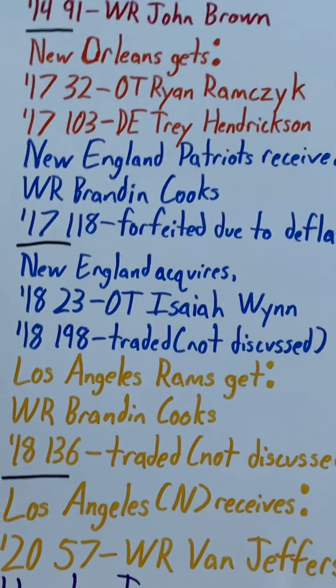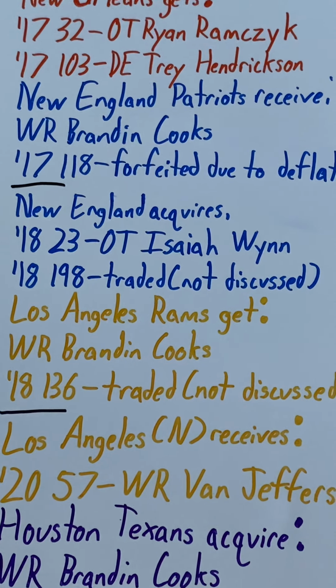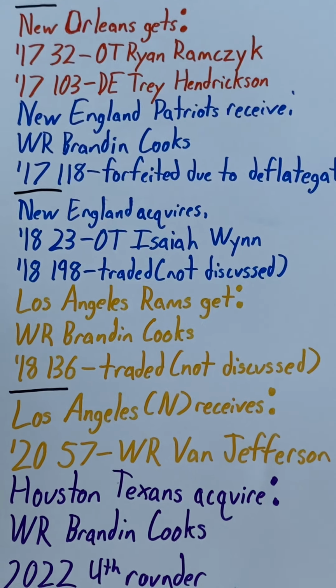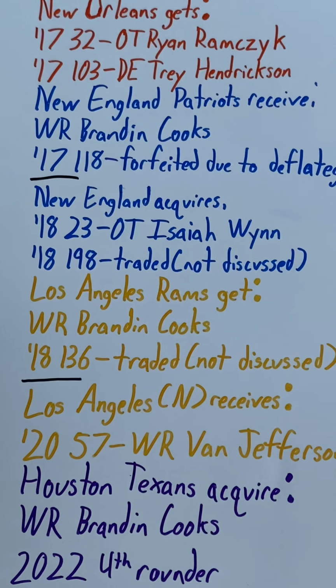So, the Patriots trade Brandin Cooks as well as a 2018 pick, the 136th overall, to the LA Rams in exchange for the 23rd and 198th pick. So at this point, the Saints and the Cardinals are out of the picture, so we're not going to discuss any trades other than Brandin Cooks himself.